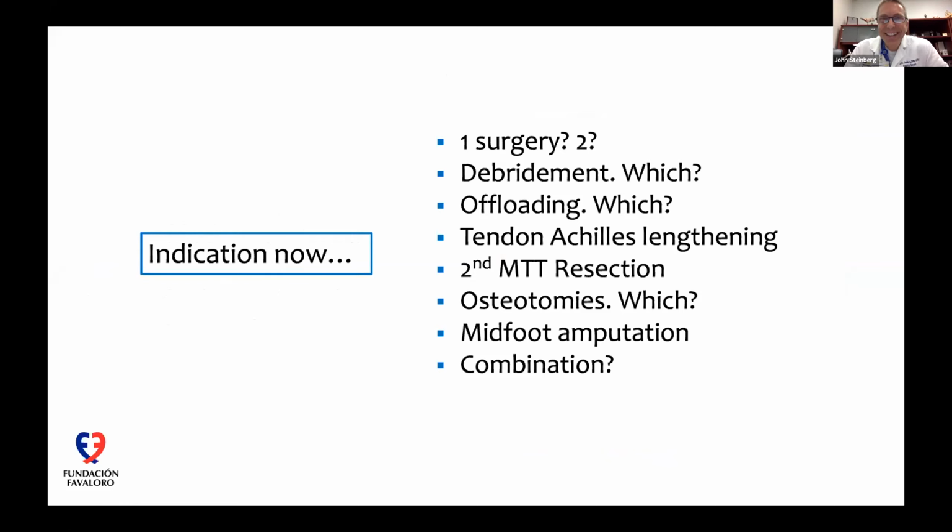Just wait, John. We will fight. One more. So we have now a different indication because he finally healed the first ray amputation. So these are some of the examples again. This time I will begin with John. John, do you agree with these patients and these treatments?